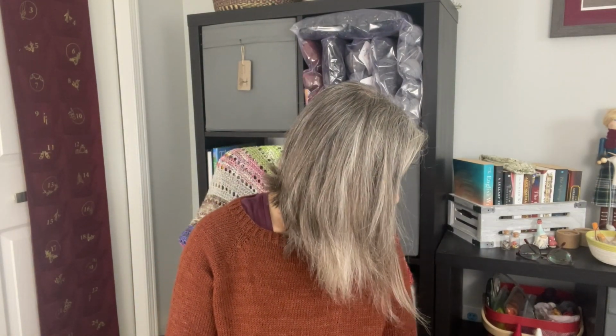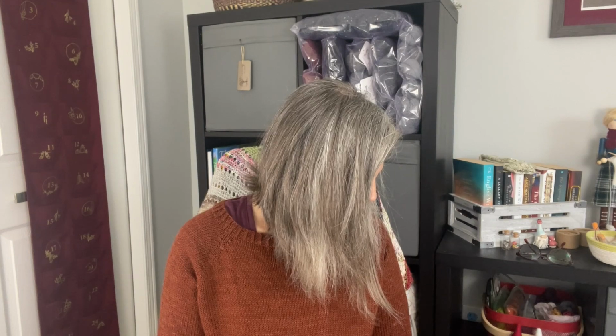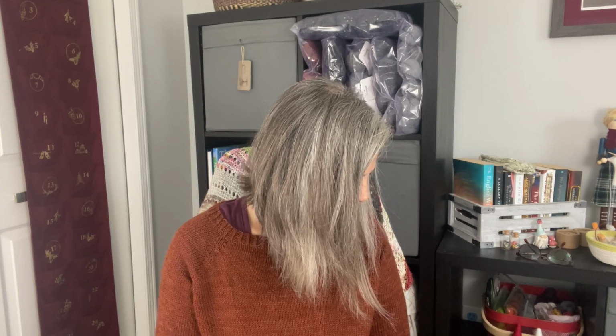We have a cast on about to happen, some sweater ideas, a finished knit, and actually I have 2 or 3 finished objects. So welcome, everybody, to my little corner of the world.